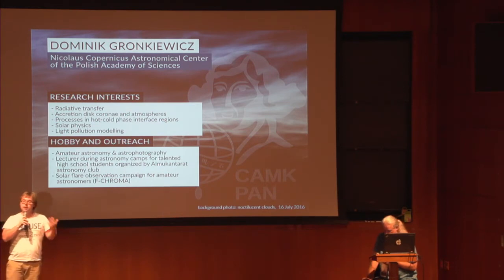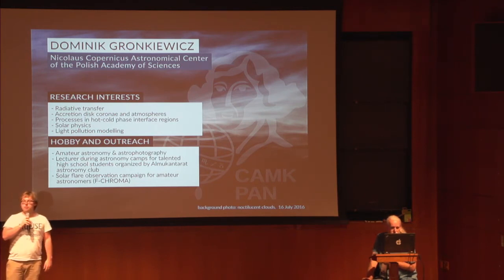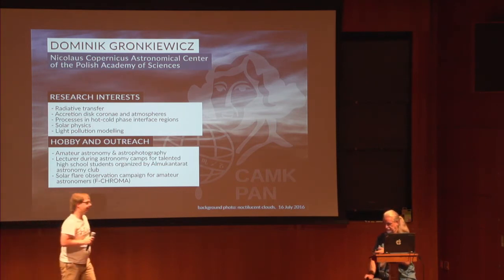Apart from my main PhD research, I also do a very hipster branch, which is light pollution modeling, which not many people do. Apart from science, I'm also an amateur astronomer, and I participate in outreach with great pleasure. I have my own telescope. So in case you want to go stargazing and you happen to be in Central Europe, you're welcome. Thank you.